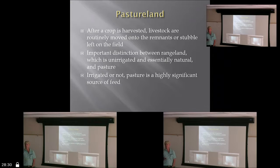Okay? Another thing we do with pasture land is that after the crop is harvested, we graze the livestock on the land. So let's say we did corn. Then we'll bring livestock in behind it, cattle or sheep, to graze down what's left, okay? Important distinction between rangeland is that it's unirrigated. If we're going to irrigate it with water, with irrigation systems, then that's called pasture. If it's out there and we're not irrigating it, then it's rangeland, okay? So anyway, pasture, irrigated or not, is a highly significant source of feed in California for animals.